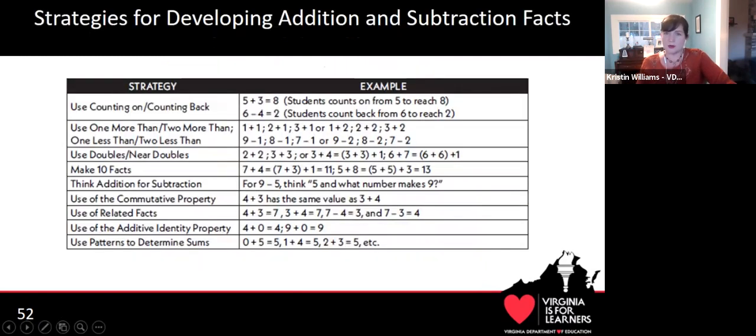Let's see here. So another part of the guide that I wanted to point out to you, and this can be found in the fluency section, is some strategies for when you're developing addition and subtraction facts. And they kind of go beyond the whole memorizing. So a lot of these strategies, you know, using the doubles, making 10 facts, thinking addition for subtraction, if you share these strategies with students, some students will pick up strategies and prefer those strategies over a strategy that maybe another student prefers. So again, just like with special education, it's very individualized. What works for that student?